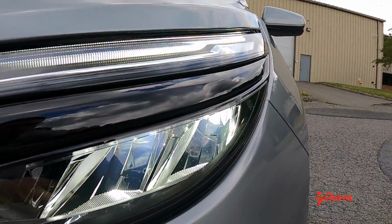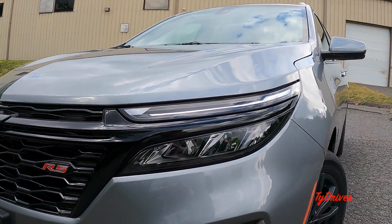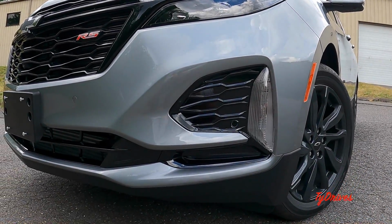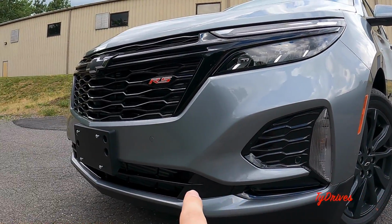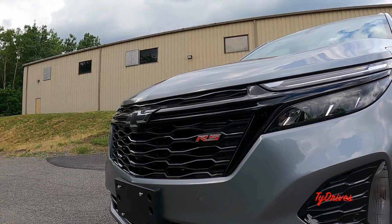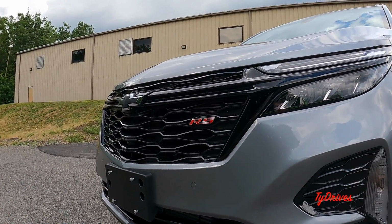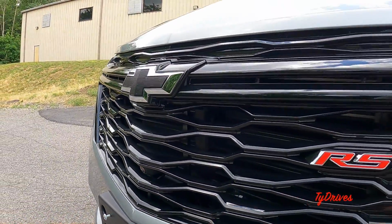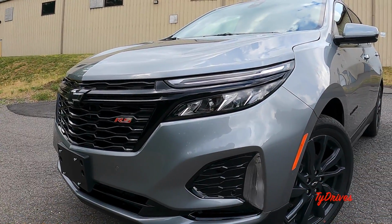LED units for both the high and low beams, and you also have the daytime running lights up top. You can see that they look very nice, all illuminated. And if we move towards the bottom, we have parking sensors and lots of gloss black. So around the turn signal bulb, and then down here towards the bottom with the vents, and up here with the very nice grille. So lots of gloss black accents on the Equinox RS. You even have the nice RS badging right in the grille. And below the Chevy bow tie, we have the front camera. So we have 4 cameras all the way around this vehicle thanks to that safety and infotainment package.